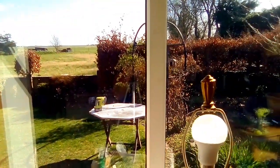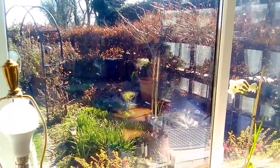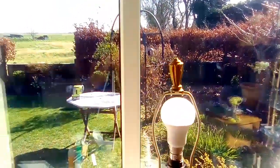Look how lovely it is outside today. God, look at my edge. I was going to cut it all, you know, while there were no leaves on, and then someone said, oh no, you'll have birds in there nesting. And I do have a lot of birds around here, so I thought, oh right, okay. So we've left that now.